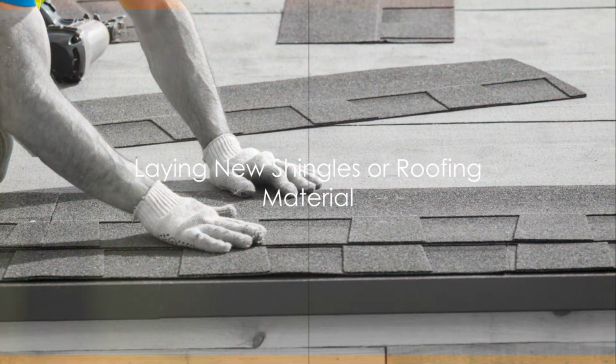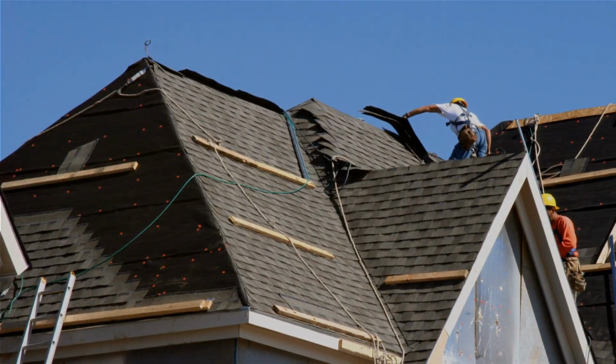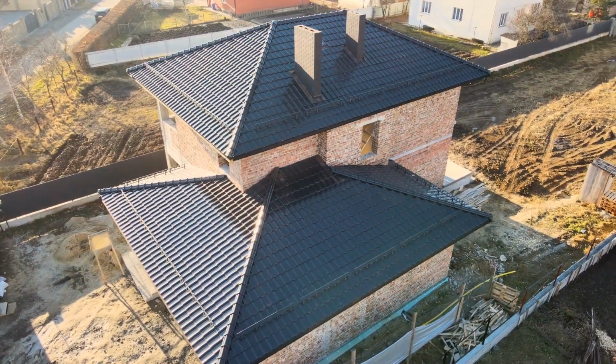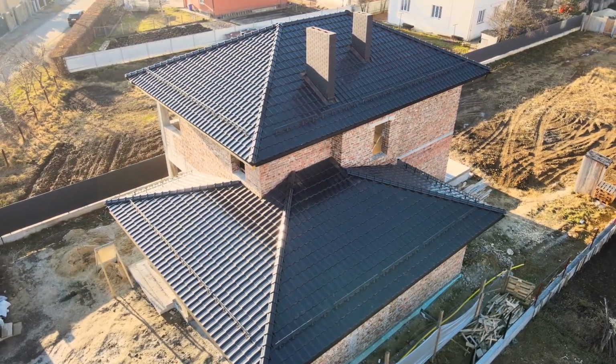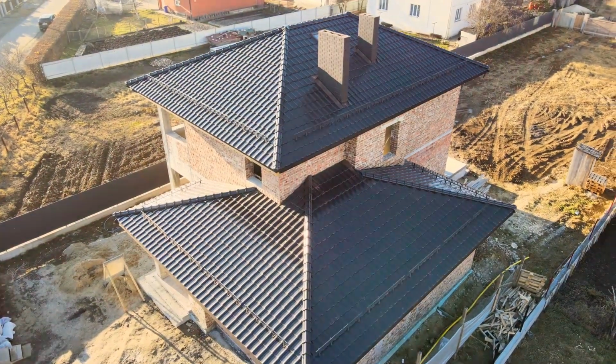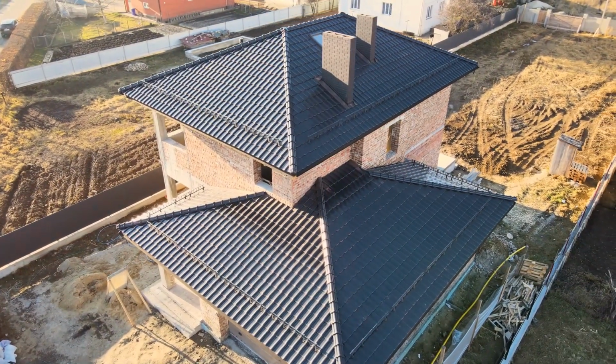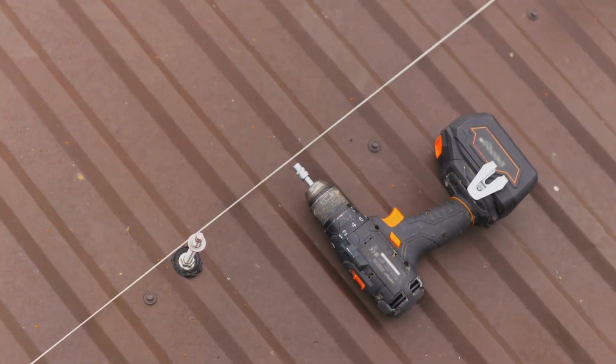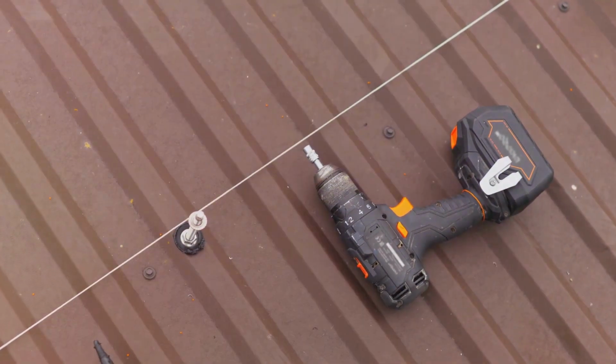Now comes the exciting part. Laying the new shingles or roofing material. This is the moment when you really begin to see your roof take shape, transforming from a bare structure to a protective shield for your home. The process is meticulous, requiring precision and a keen eye for detail.